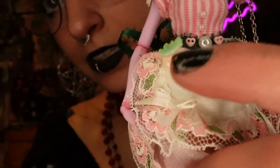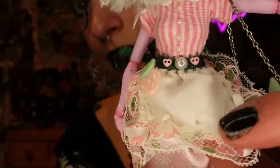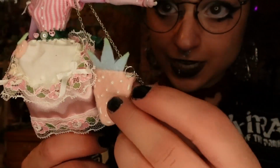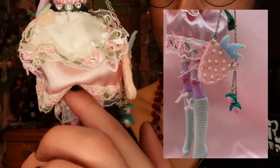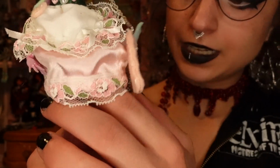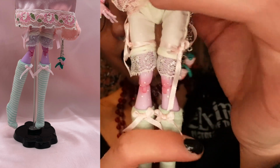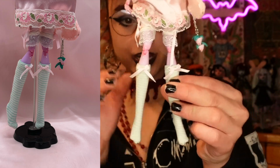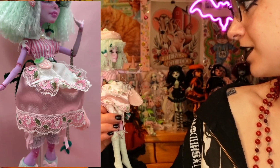The apron has a strawberry patch on it, little pink heart buttons, little pearl and pink and green lace details. She has a strawberry bag with strawberry charms and a pink satin skirt with a lacy bottom. The bloomers have pink ribbons doing them up and lace at the bottom, and of course she has little green socks with pink bows. So that is Miss Molly, so freaking cute.